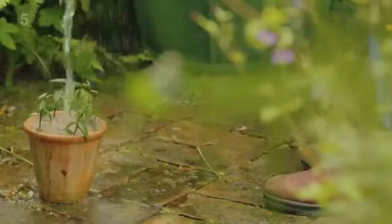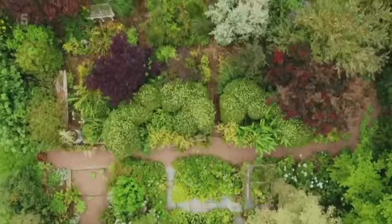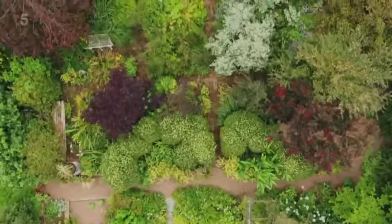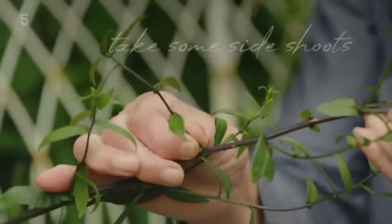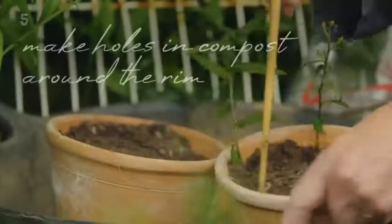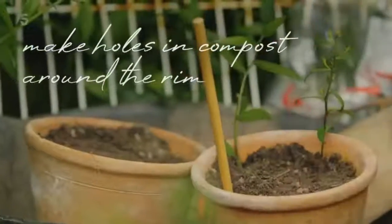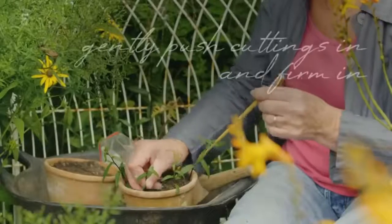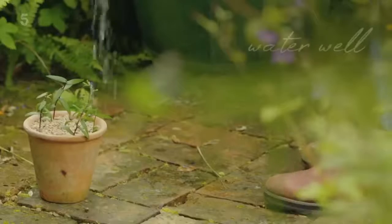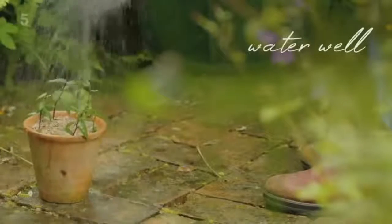And it's lovely to be taking stuff from the garden, making more plants, and then I'll return them to the garden. Why not try this yourself? First, take some side shoots from the parent plant. Make holes around the rim of a compost-filled pot. Gently push in the cuttings. Firm them in and water well. Straightforward.